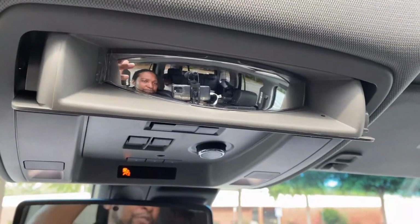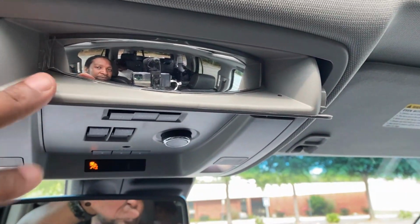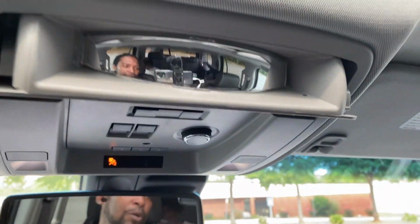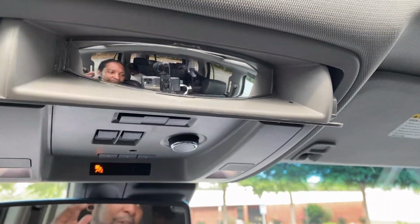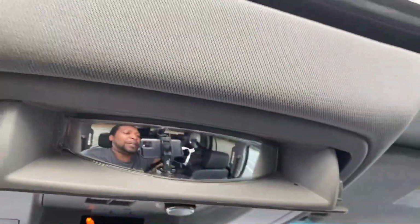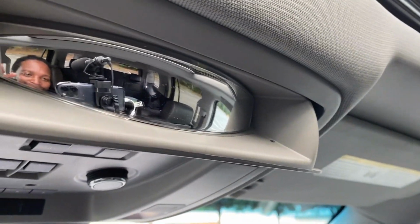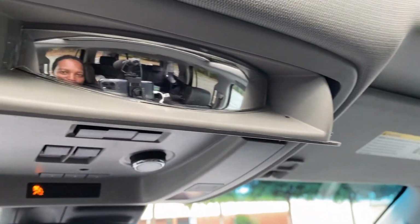And let's say you've got people sitting in the back seat, or you've got kids in the back seat, you can actually just look up there and see what's going on in the back, okay? Younger kids, you can check and make sure they're okay. Older kids, you can take that hand. Boy, if you don't hush that, you better hush that. Stop it back there. You know how you used to do back in the day? You can do that with this vehicle. That comes equipped inside of this vehicle, guys.